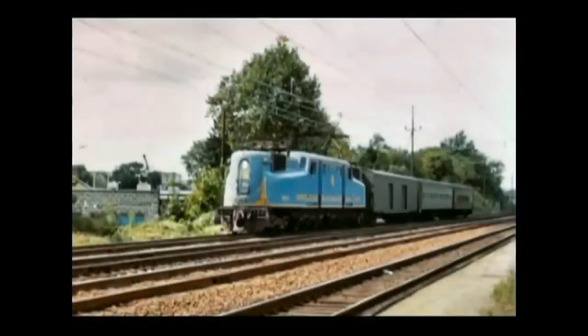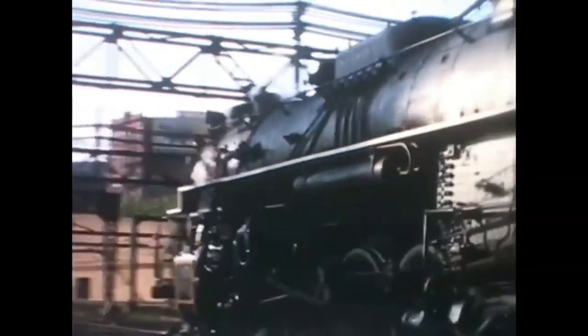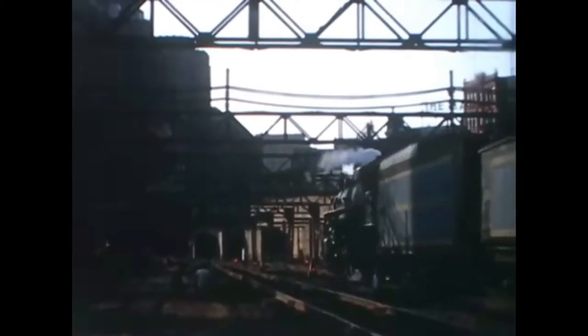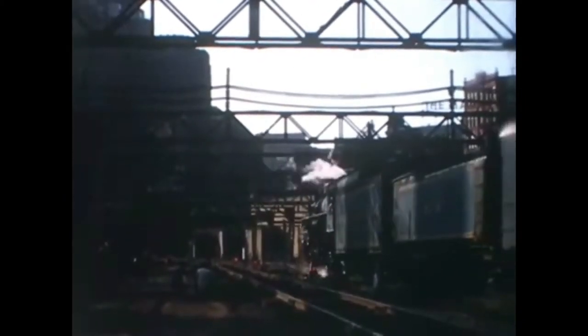759 led the Golden Spike Limited until day 16 of the Golden Spike trip, when GG1 number 4902 took control of the train in Baltimore, Maryland. The Golden Spike Limited was a success for both the High Iron Company and the Berkshire. Right after the trips, number 759 was returned to Bellows Falls, Vermont.